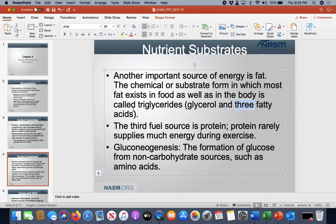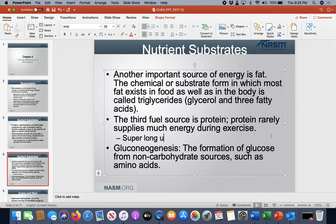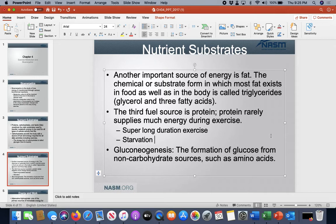And really, if we wanted to break this down a little bit more, super long duration exercises. So we're talking about ultra marathons, things like that. And lastly, starvation. Those are the two main times that protein is really the most active in terms of energy, because it's the last ditch effort.